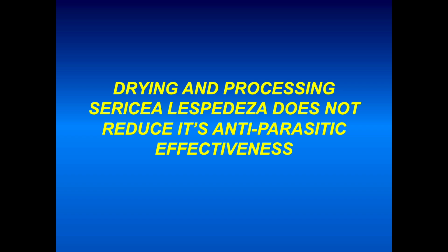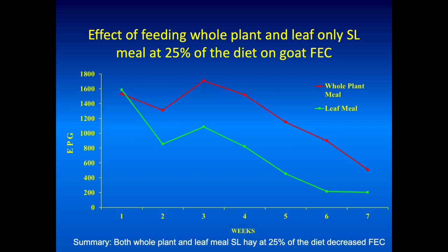Does drying and processing the Sericea reduce those antiparasitic effects? Like Jonathan's work with red clover of drying it. If you were going to have a drum dryer produce this, or how they produce the pellets or leaf meal, where sometimes drying is a beneficial way, that doesn't affect those tannins. Feeding of whole plant and leaves, and this is showing over a period of weeks the huge reductions in the fecal egg count on both of those. So down to negligible in the period of 6 to 7 weeks.